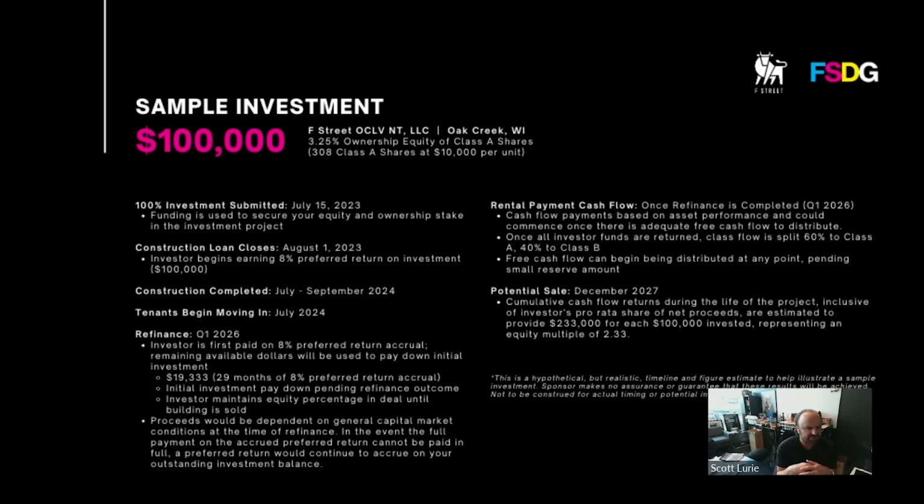Our investors are first paid out their 8% preferred return, which is the money you're earning on your $100,000 investment. The reason it's a preferred return and the reason it's an accrued preferred return is we don't have cash flow until the building is stabilized. And then once it's stabilized, we'll have cash flow. But in lieu of the stabilized cash flow, we have what we call an accrued or accruing preferred return at a rate of 8% a year.